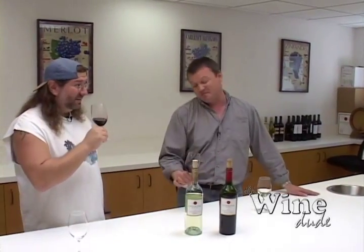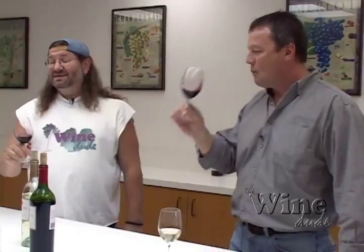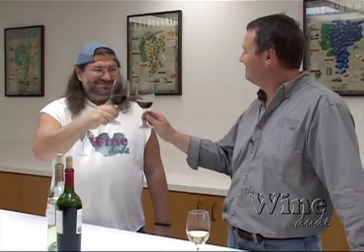Really juicy, vibrant Cabernet fruit. It's quite different from that other. And it's softer and rounder. Just a more approachable, easier drinking style of Cab. Good with barbecue. Absolutely. Not bad for about 16, 17 bucks? Not at all. 16, 17 bucks for great Cab. You can't beat that. Cheers.